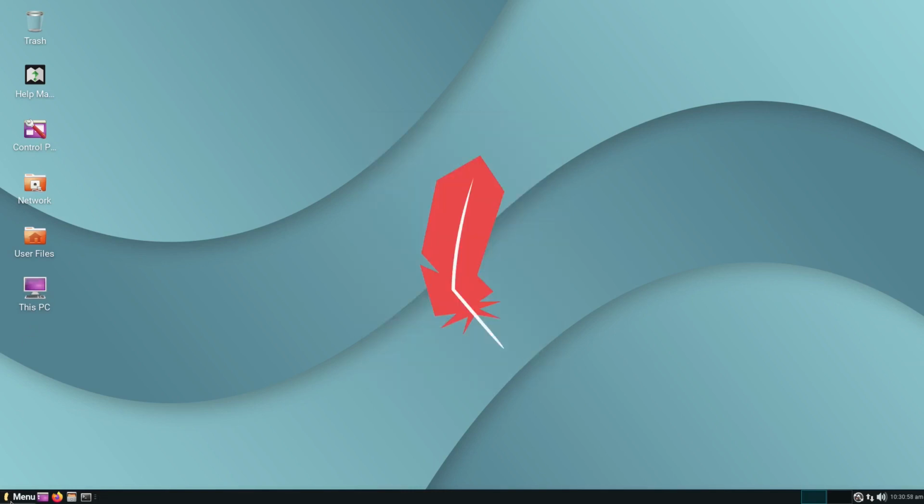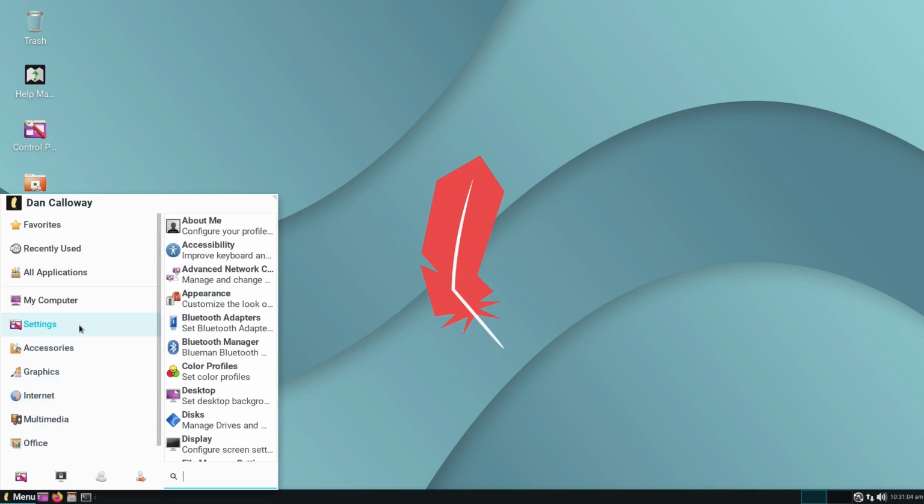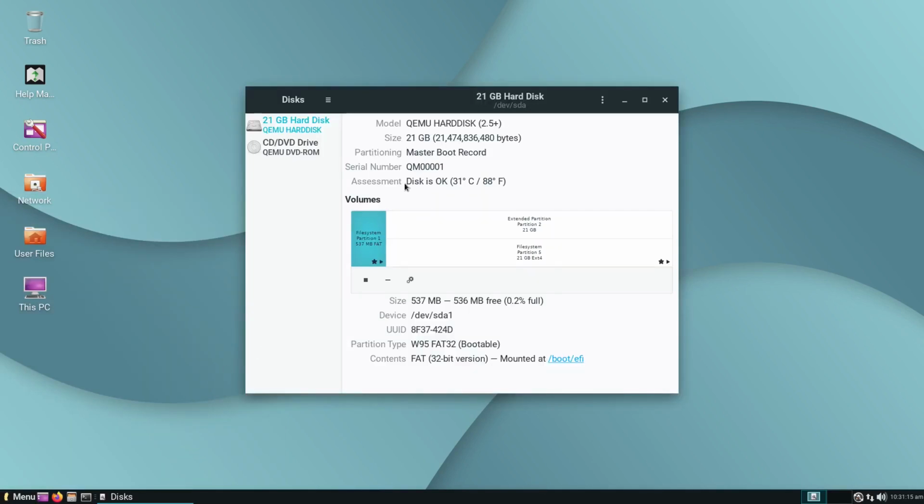All right, so let's come back to menu and come up to settings again, and let's go over to advanced network configuration. No, that's fine. Bluetooth manager, color profiles. Let's look at disks here. So the hard disk is 21 gigabytes in size, master boot record. Says it's okay, 31 degrees Celsius, 88 degrees Fahrenheit. So it's monitoring the temperature of my, it's a solid state drive actually. But this is a virtual machine, so it's actually monitoring the temperature of the virtual machine. Not sure how that works, but all right.